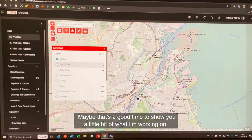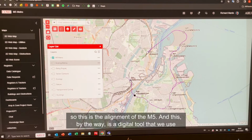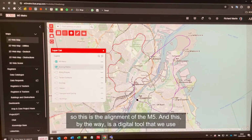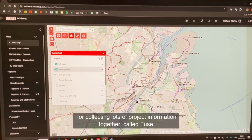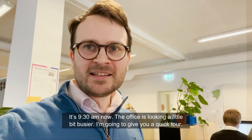Maybe now's a good time to show you a little bit of what I'm working on. So this is the alignment for the M5. This, by the way, is our digital tool that we use for collecting lots of the project information together, called Fuse.